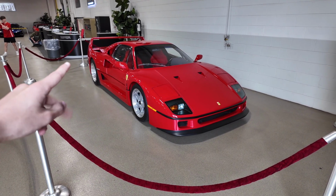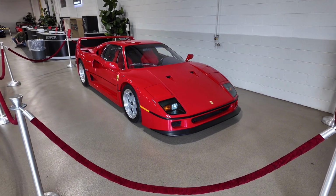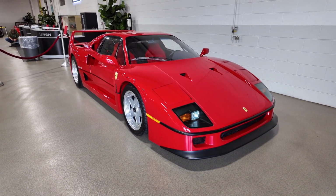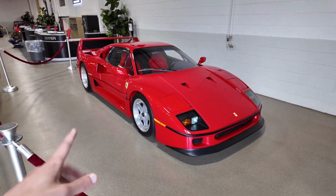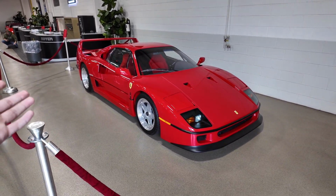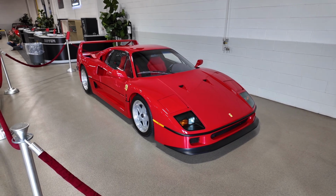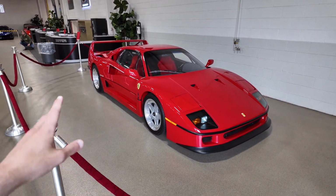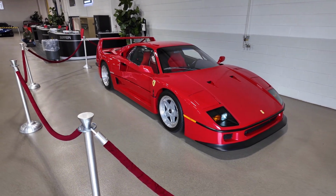And you can't say the word iconic in Ferrari without mentioning this, the F40. Now this one's a US car, one of only 219. Now I've made it clear in the past that I prefer the Euro spec, but I mean, it's still an F40. F40 is always cool to see. Euro or US, geez, I'm not speaking well today.